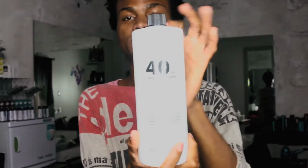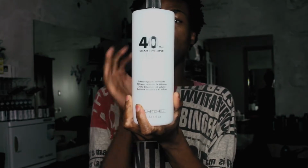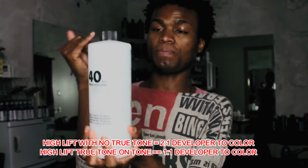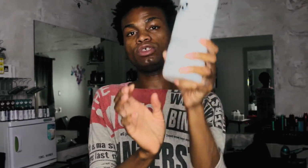It tells me that the power of this is very high, and it can lift someone's hair up to 4 levels higher than the natural level they already had. So if someone is a natural level 2 or black hair, this can lift them up to 4 levels, and you have to know what you're doing and what ratios you should be using. If you want a very high lift, you have to use 2 parts of this to 1 part of your color. If you want a tone on tone, just a nice tone, get to the tone and stop there, then you use 1 part of this to 1 part of the color, in ounces. So if I'm using 1 ounce of color, I will use 1 ounce of this.